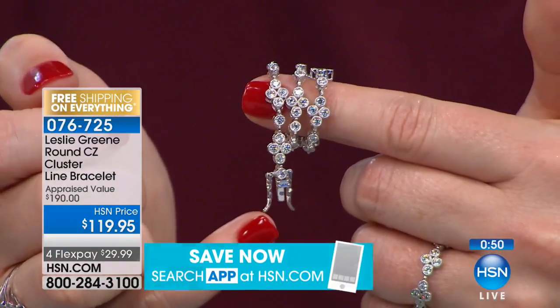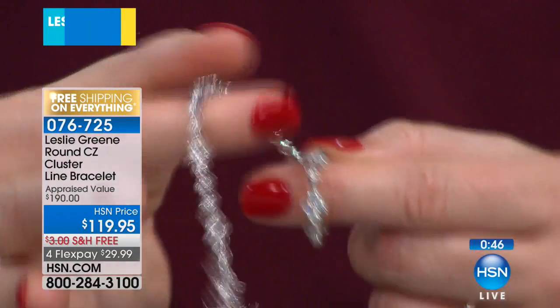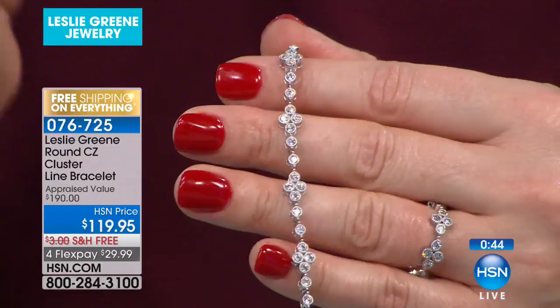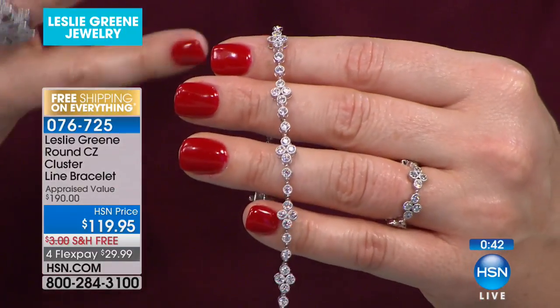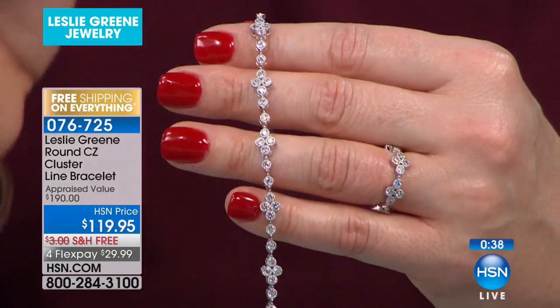You can pop it in. It has the two safety catches, so you know it's going to be safe and secure. The brilliance, the scintillation, the fire that you get from all of those absolutes, those cubic zirconias, you know are the absolute finest. Now, with everybody calling in, 75 now remain.